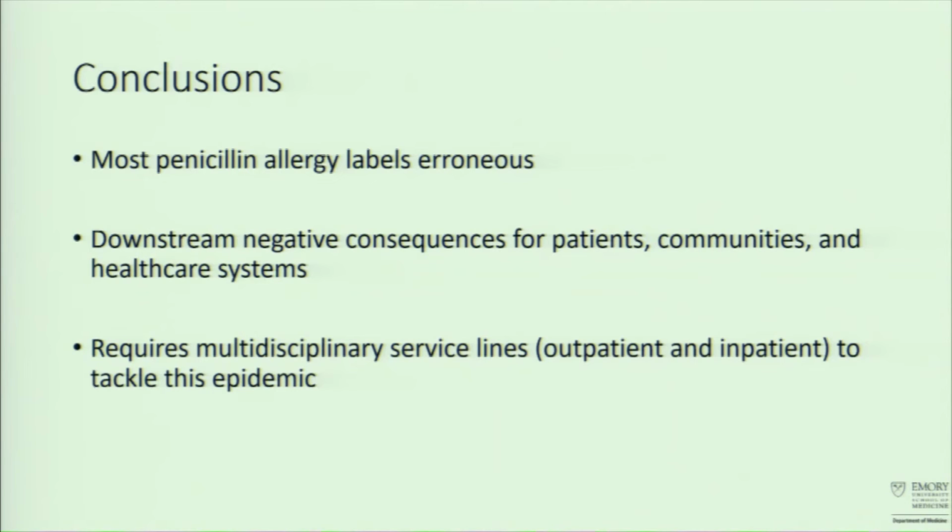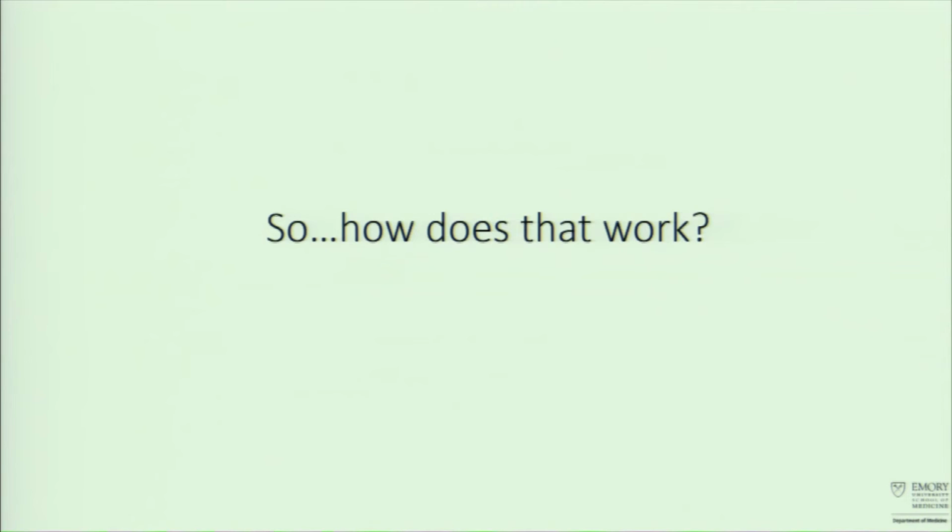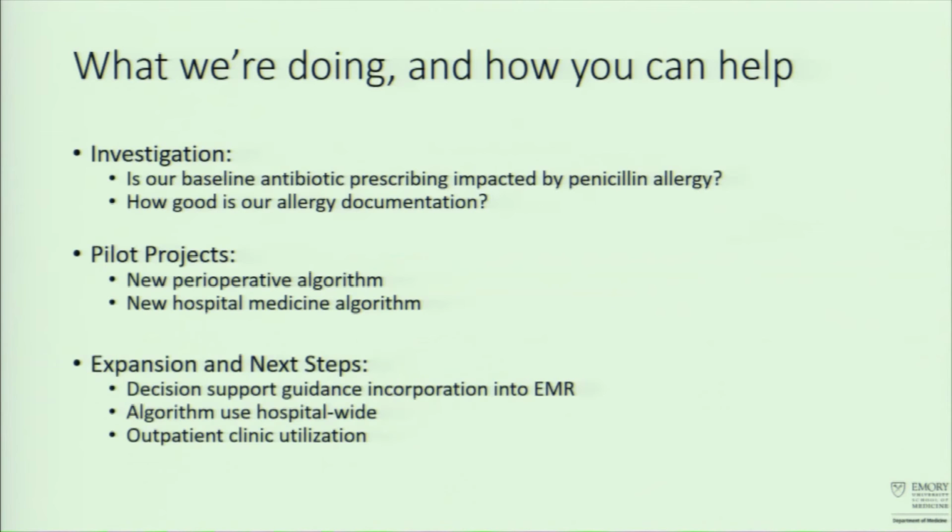Thanks. So in this last idea of requiring multidisciplinary effort to tackle this, what I'm going to talk about is what does that look like in clinical practice? How do we do that? And so what we have done within Emory Healthcare is we first did some background investigation of, is our baseline prescribing impacted by penicillin allergy? The short answer is yes, significantly. And then how good is our allergy documentation? The answer is really terrible. And then what are we doing about it?